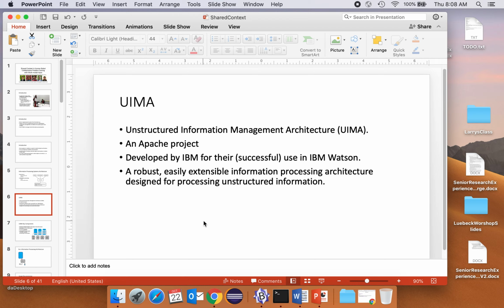So UIMA is an Apache project. It was developed by IBM. It already existed, but they took UIMA and made it work. They made it robust. And so what does it do?